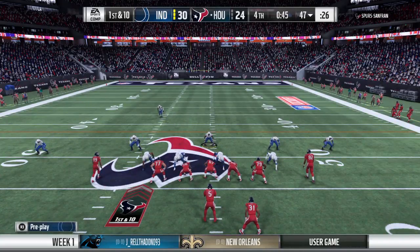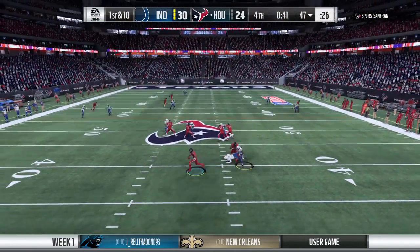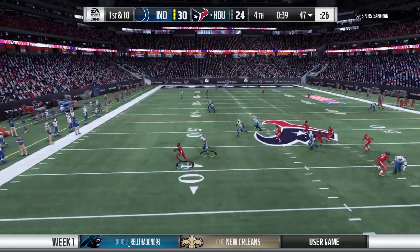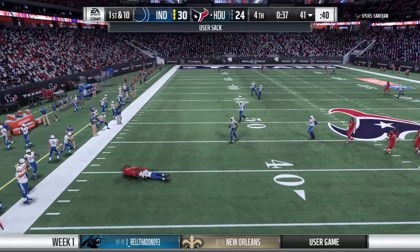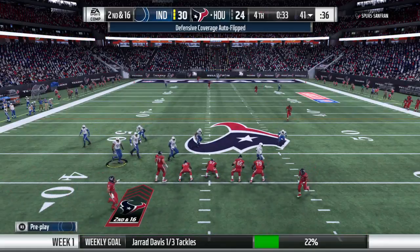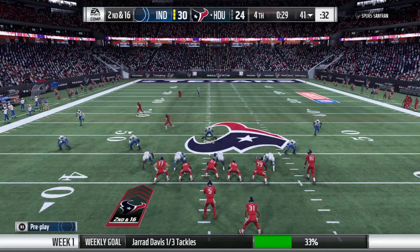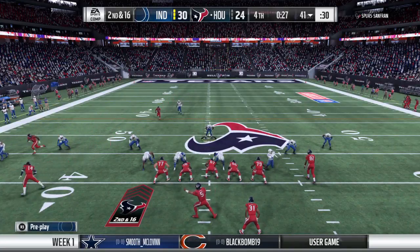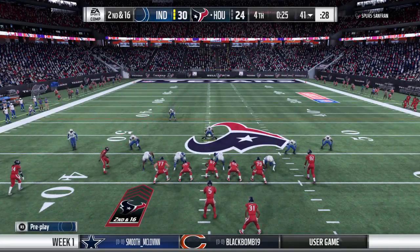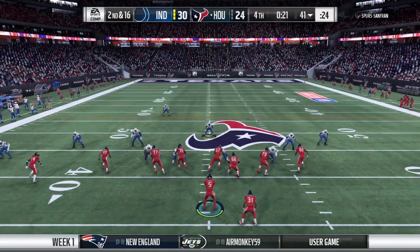Here we go. Back to throw. Being chased out left. And he can't get a throw off. He's taken down. What a huge play at this point in the game. Jarrett Davis in there to take him down, and the clock will roll. Flex round. Here we go. Flex round.